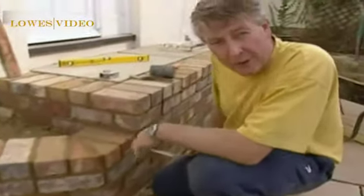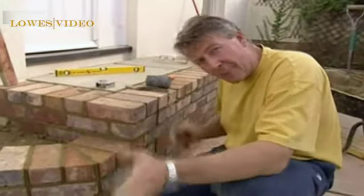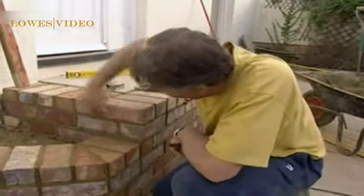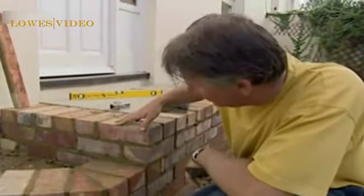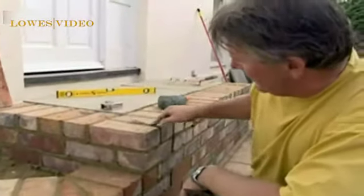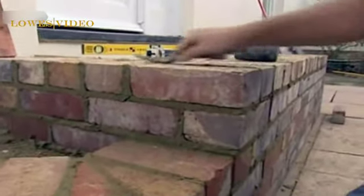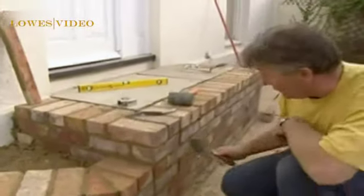If you want to do a bit of brickwork yourself, you don't have to be an expert. Providing you use a string line to keep them in line, when it comes to actually pointing them, you can either leave them with a rough finish like this, unpointed. This is for reclaimed bricks, of course. Or alternatively, you can use a jointer, which will give you a rub joint.